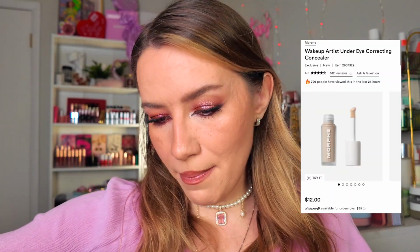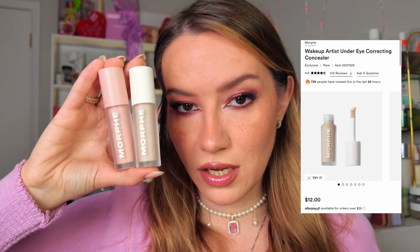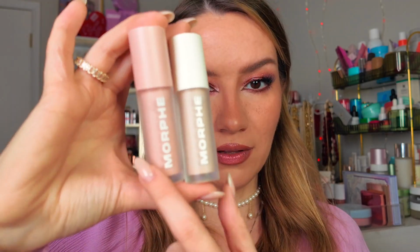They've been coming out with blushes and eyeshadow palettes all the time. Not concealer, but this is their new Wake Up Artist Concealer and Corrector. Oh my god, I love this. The coverage in this is super, super nice. It's lightweight. It's not super crazy long wear or anything, but it's a decent product and it's very easy to use. And I love, love, love this pink one. I honestly can use it on its own. Super nice. Or together, also really nice. I love it. I actually love it.